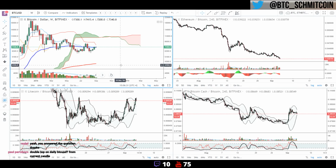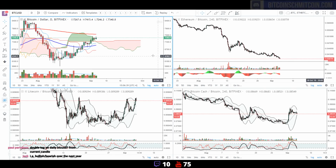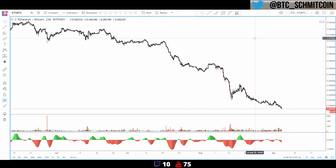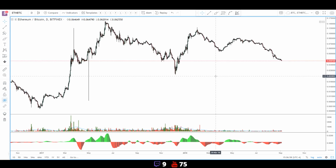Double top on daily Bitcoin USD. What? I'm not sure what you're talking about. I.e. bullish, bearish over the next year for Ether? Next year? Jesus.